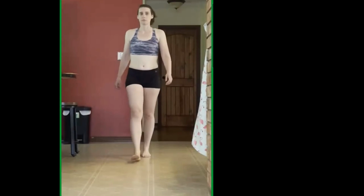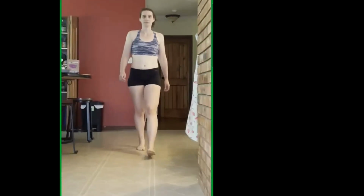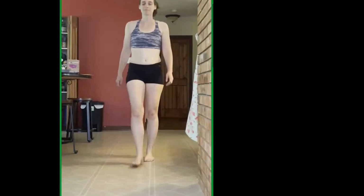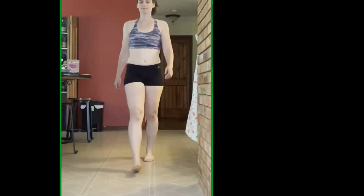Right there. I'm just going to back it up a little bit so we get a more pure gait that she hasn't just turned around from. So, right heel strike. There.